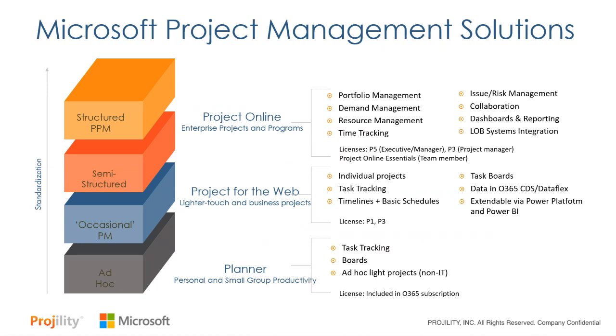The second tool you may be looking at is Project Online, which is Microsoft's current full-featured project and portfolio management application. And it's designed for PMOs and IT organizations that have structure, that have process, that are really looking to do the portfolio management, that want to do intake and demand management, need to do resource planning and resource management.